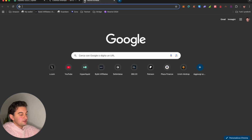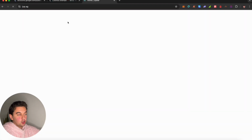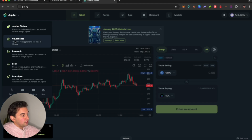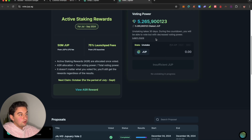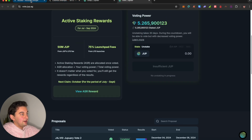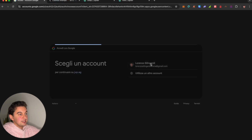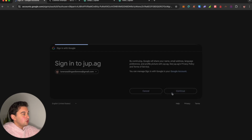And my best belief, or the thing that I would do, I will not sell it, just so that you know. I will put it right here over to the governance. Over here, I will put them over to my voting power, which is 5,000 Jupiter, and I will also put the allocation that I will receive right here. But as you see, you can simply select an account to join in with Google. For example, this one, continue, which is over on the jupquery.dashboard.